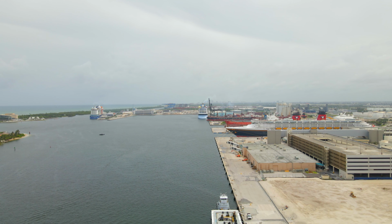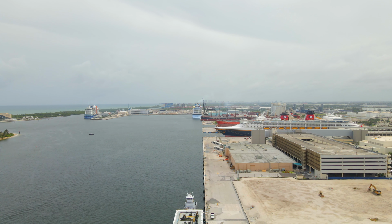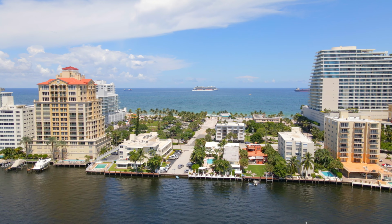In addition, Fort Lauderdale has one of the busiest ports in the country. Port Everglades ranked in the top 20 for container traffic and is in the top 3 in busiest cruise ports in the world. Between 2016 and 2019, it received over 4 million passengers annually.